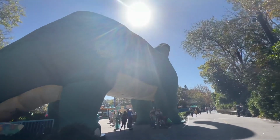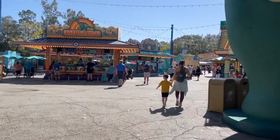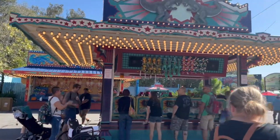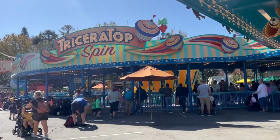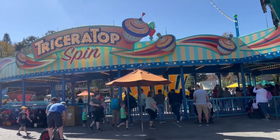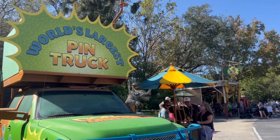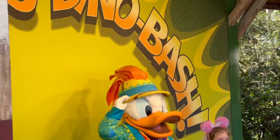In DinoLand USA, so Dino-Rama. This is where you'll find a lot of fair games. All of these games, it's $6 per game. You can win little stuffed prizes. This is Triceratops Spin. This is the same ride mechanism as Dumbo or Aladdin's Flying Carpet. I highly recommend Mammoth Club's Secrets of Animal Kingdom if you'd like to know the entire backstory of this area. At the world's largest pin truck, you can trade pins. Part of the story is that Donald realized he was related to dinosaurs and got very excited.